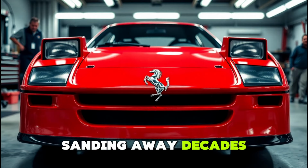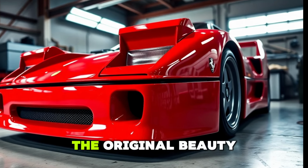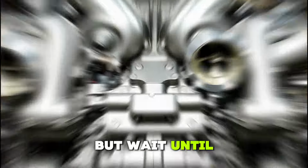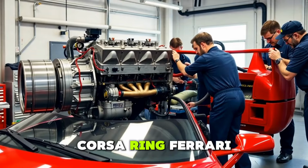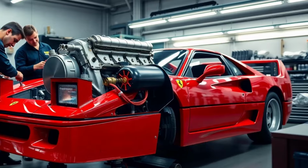Sanding away decades of abuse felt like peeling an onion. Layer by layer, the original beauty starts to shine through. But wait until you see it with fresh paint. Boom! Bright Rosso Corsa red, Ferrari's signature color. It's already looking like a dream, but we're not done yet.